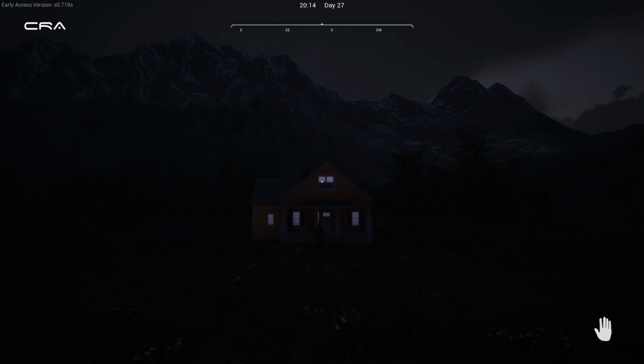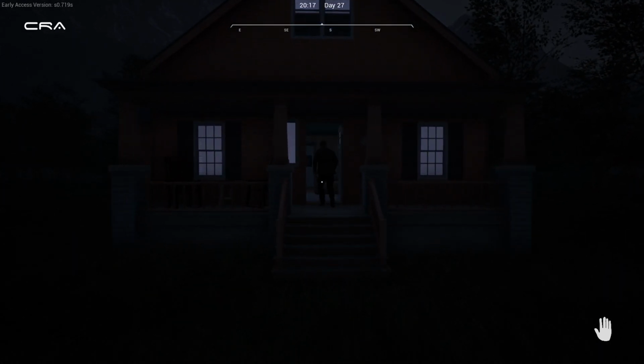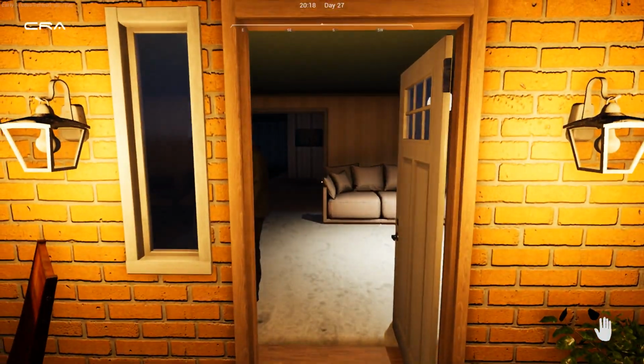Oh, it's dark out here. And raining again. That's better.